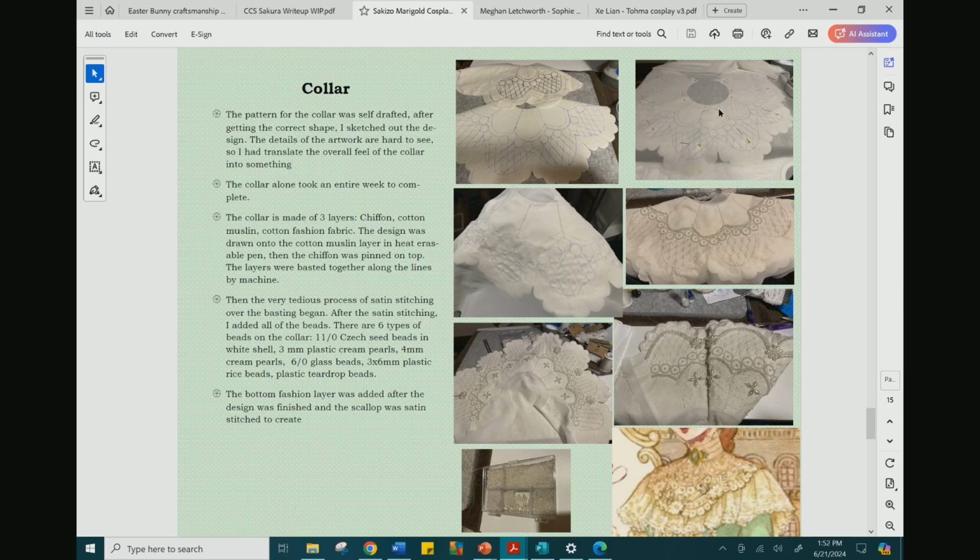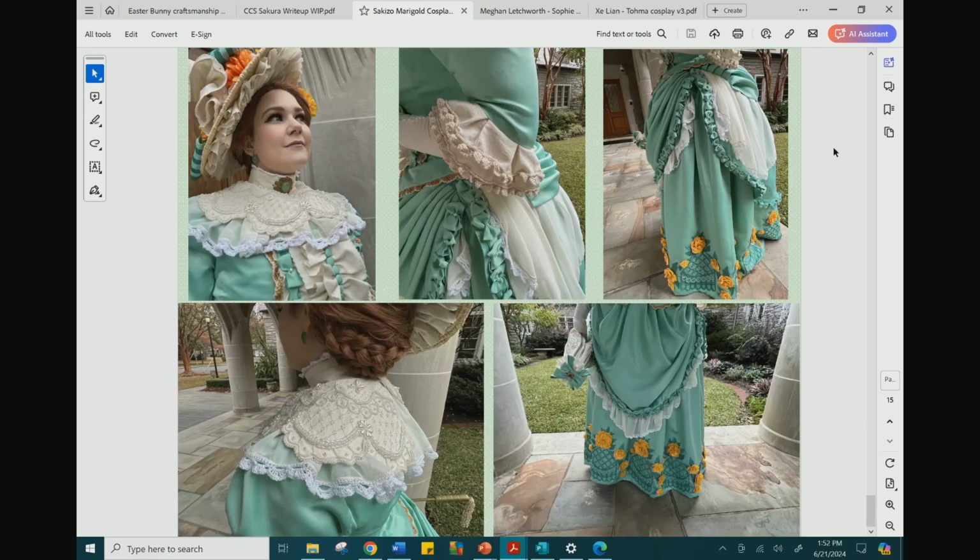So if there's a lot of steps in your process, show them if you got them. More photos, the better. And then they wanted a lot of detail photos, front, side, back, and all of that. So I included slides of just the up-close photos.